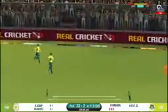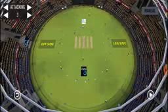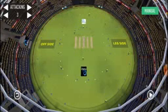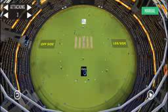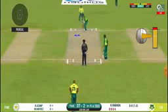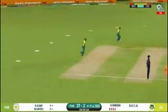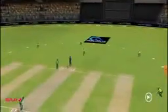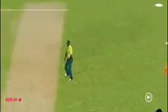That is in the air and in the gap as well. Goes for four. That's a very unorthodox kind of a field he has set. He has gone for a loose stroke. He is taking a long walk towards the pavilion.